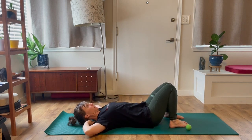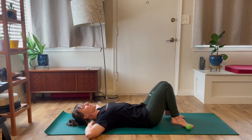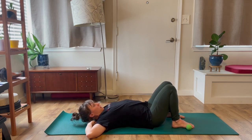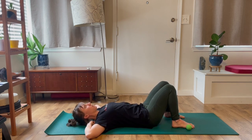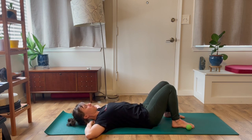And then the first step is to just breathe. So you'll take a couple breaths in and out through the nose or mouth, just allowing the back of the skull to gently soften into the balls. Staying here as long as you need, and then the next step is to gently tuck your tail back and forward. So now the balls are rolling up and down the skull, just gently.